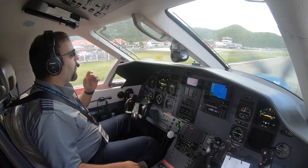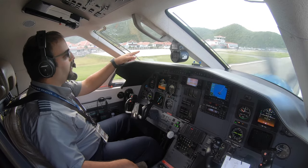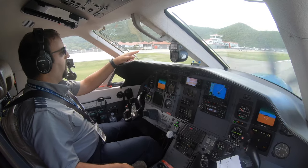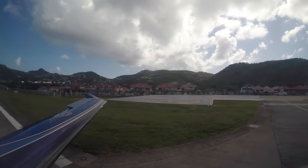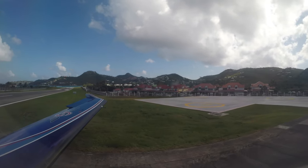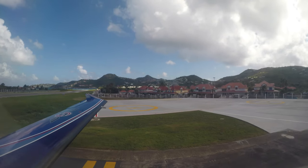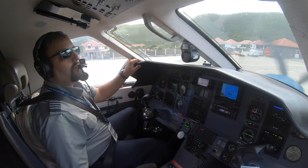Alright, so our ops wants me to taxi slow so I can take a parking spot all the way up the hill. They're actually boarding right now, because we're going to be on the ground for a couple of hours before we head to our next destination. And yep, they're not going to give us prime time parking.